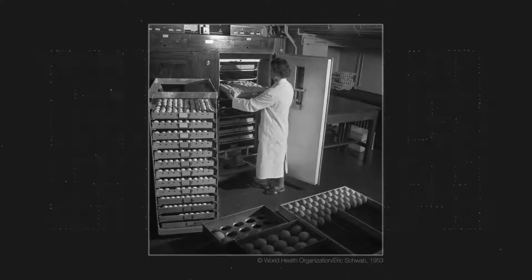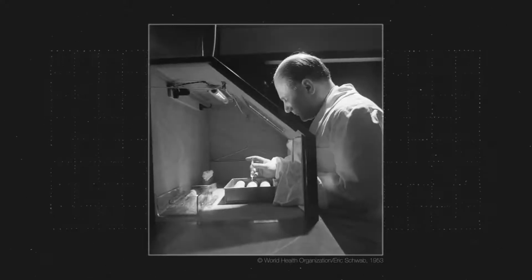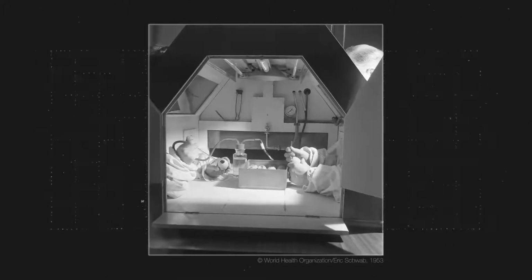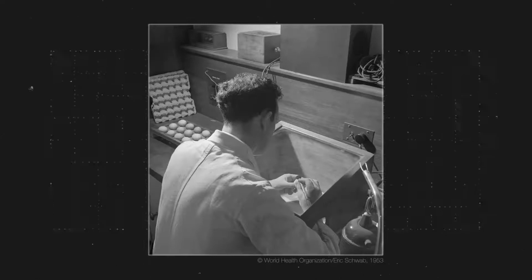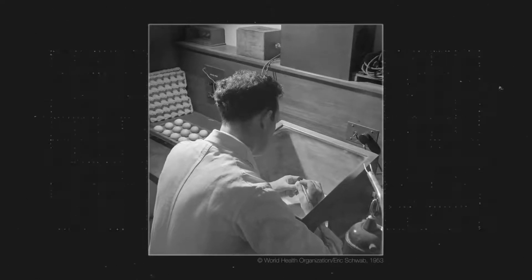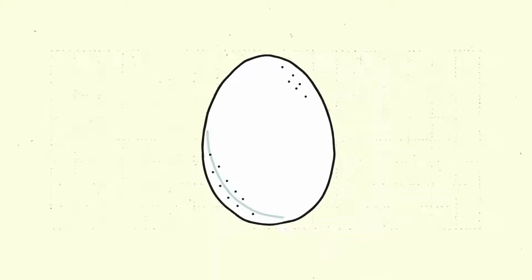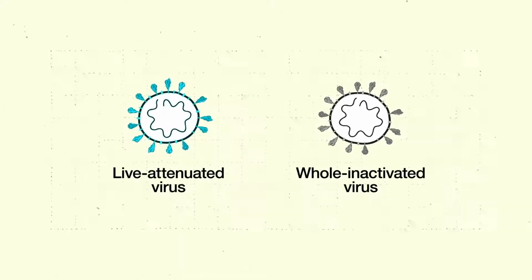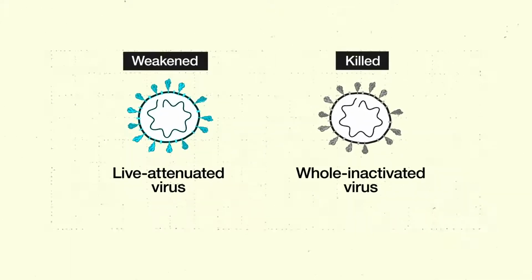In these pictures from 1953, the scientists are developing an influenza vaccine. They're injecting viruses into fertilized eggs, which are then incubated to allow the virus to replicate within the eggs. Growing the virus is necessary for developing live attenuated virus and whole inactivated virus vaccines. These are the two classic approaches where the virus is either weakened or killed. These approaches are still in use today, although different cell cultures are most often used instead of eggs.